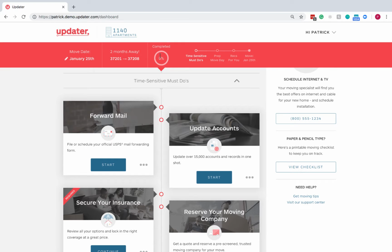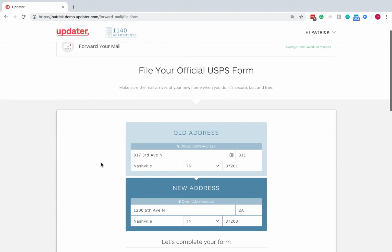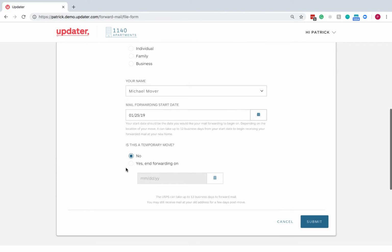Now, first up within Updater, something that everyone needs to do when they're moving is forward their mail with the post office. And what's really great here is that the official USPS form actually lives right within Updater, and we pre-fill it with your residents' information from Yardi. So all they have to do here is scroll through and spot check that information, indicate some items down here, click submit, and we actually go ahead and submit that form on behalf of your residents to the post office. Now, what's really great is that your resident doesn't have to go to the post office, and they don't have to pay that $1.50 fee that they would through the USPS website. This is completely free for your residents within Updater.